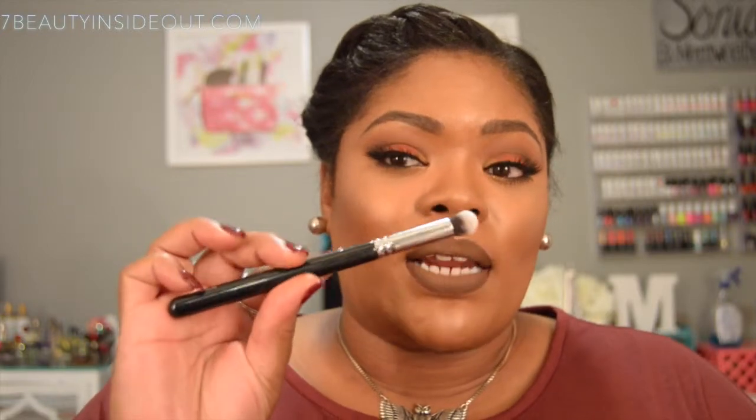And then of course this is a concealer buffer that came with it. I'm not going to get into that because this has also been on my favorites. The pink one has also been on my favorites before. So I just wanted to show you those brushes.